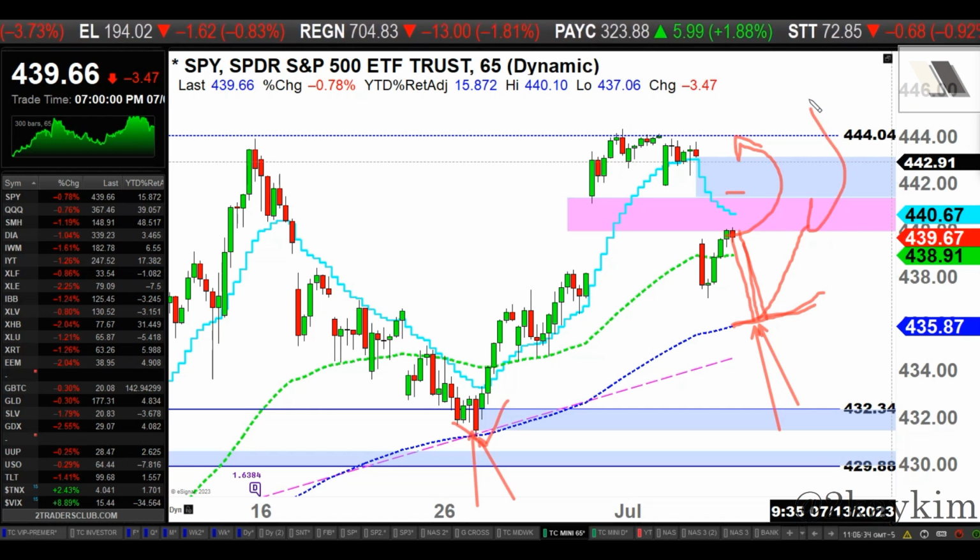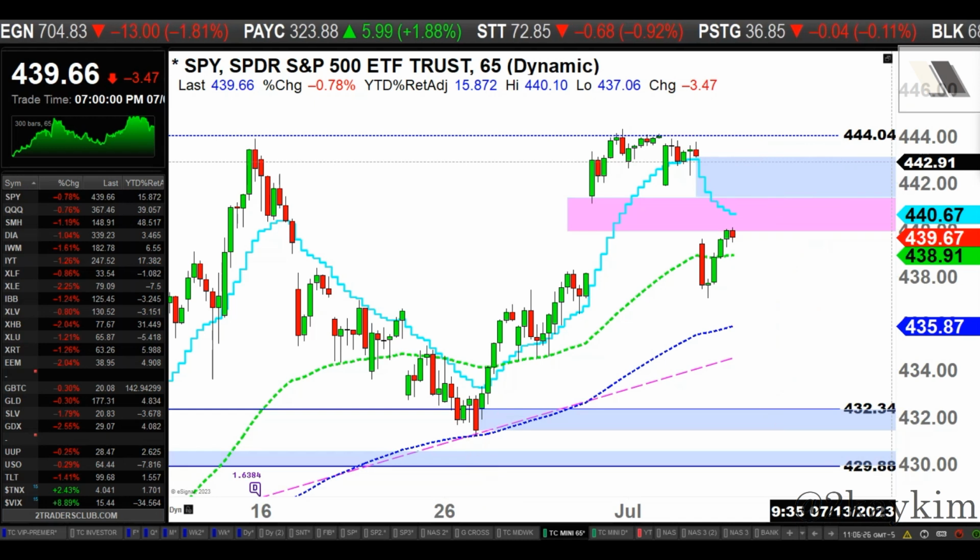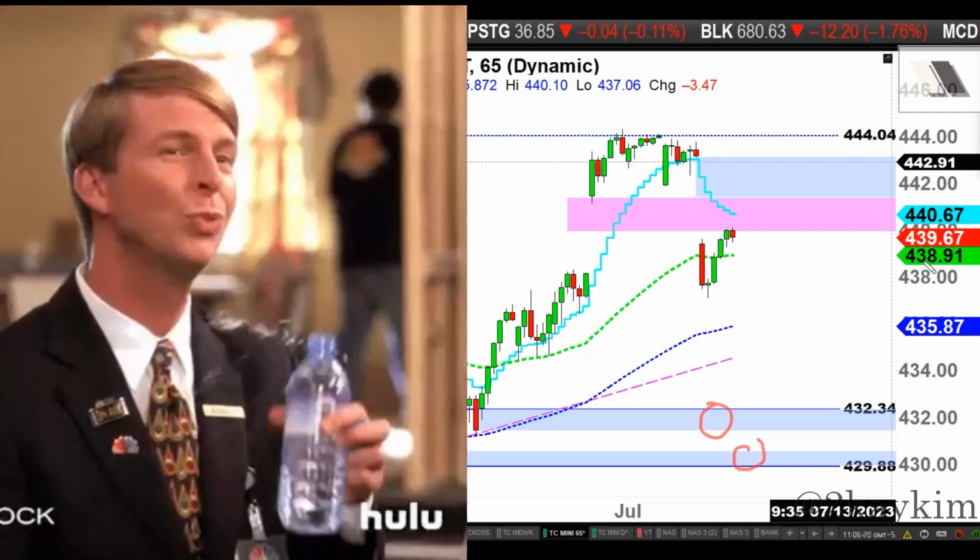However, if this gap doesn't get filled and this island down gap remains, I wouldn't be surprised to see this market coming down at least to fill this up gap and this up gap to 430.